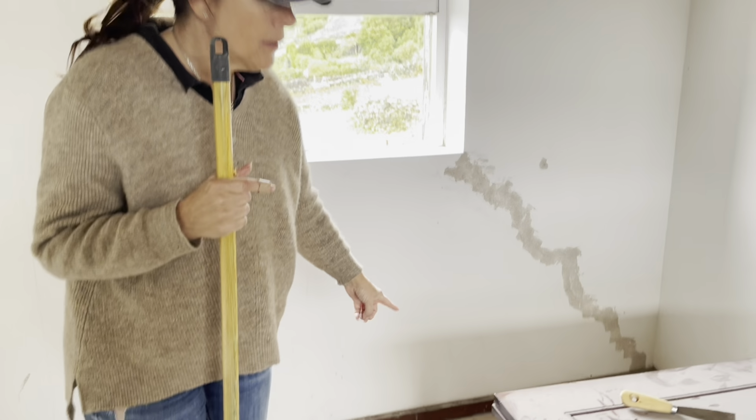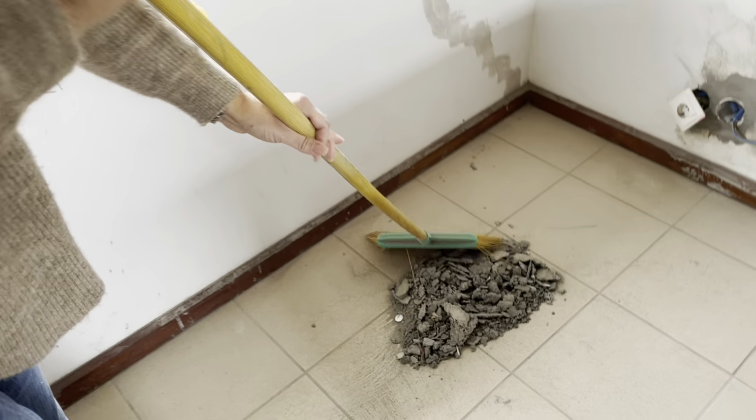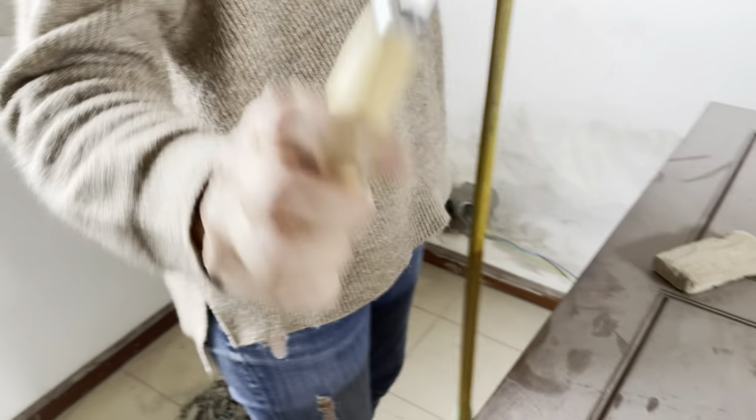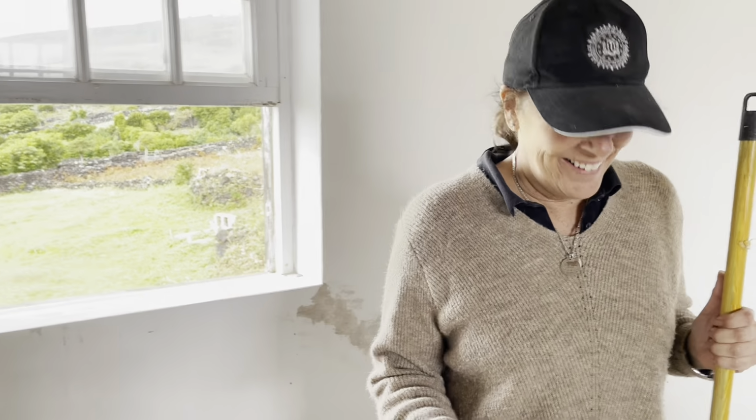So I'm just sweeping all this cement up, and this is all going in the garbage. I had to take my handy dandy scraper and scrape all the cement off the floor. Clean as you go, right? Yeah, gotta keep it clean. Every job. Finally finished priming the walls.